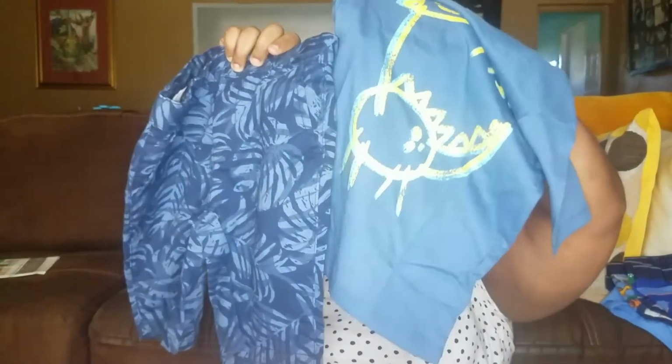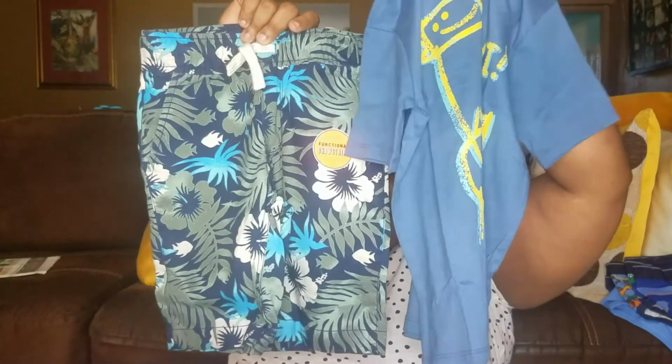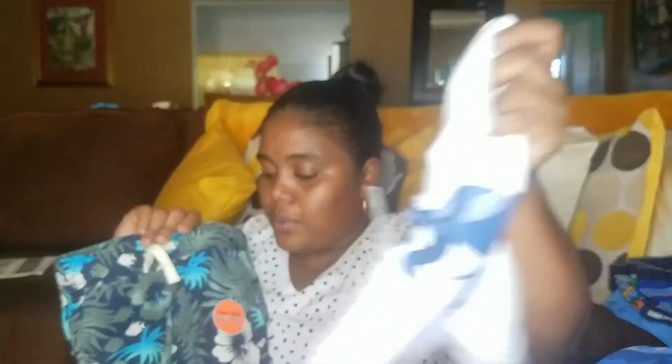This one also can be worn with this t-shirt. It can also be worn with this t-shirt. This one as well. And this one here. And then I have my, I love this short, this is my favorite. This one pairs well with this as well. And it also pairs well with, where are you? It pairs well with this shirt. So I have a lot of outfits here that I can mix and match.